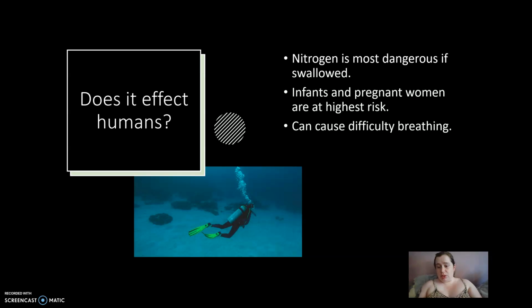It can also cause difficulty breathing because increased nitrogen can lead to increased ammonia levels. Think of high ammonia levels like a cat litter box that hasn't been cleaned for a while, it starts to have that burning smell in your nose and you have trouble breathing. That sort of thing can happen with water with high nitrate levels. So we definitely want to make sure that infants and pregnant women stay away from the water that is polluted at this time.